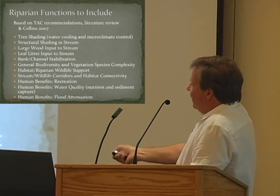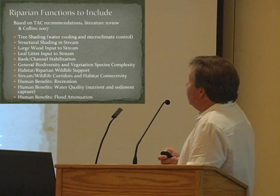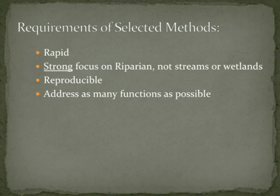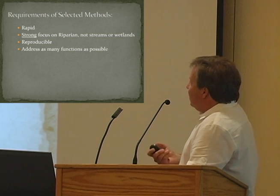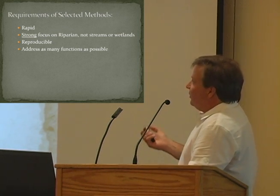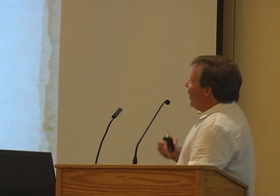We also identified human benefits that were important to policymakers and management strategies. We went back to Karen's guidance and remembered what this method needed to do. It needed to be rapid. It needed to have a strong focus on riparian, not the aquatic habitat of the stream or wetland. We needed a tool that could reproduce consistent data. And we needed to address as many of the different functions that the TAC identified as possible. All of these, while sometimes not actually having access to the site.